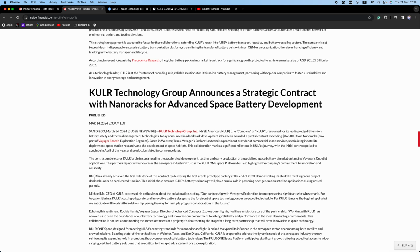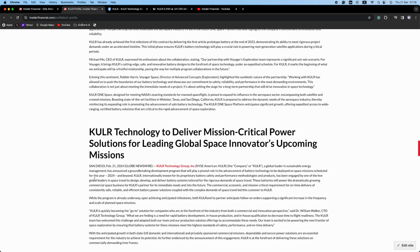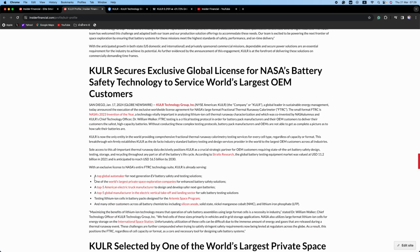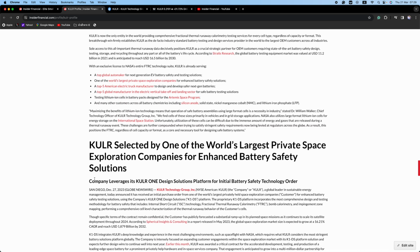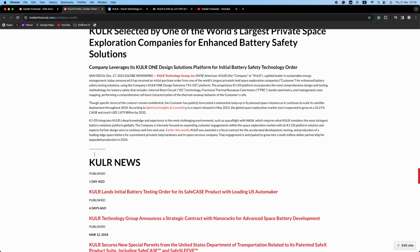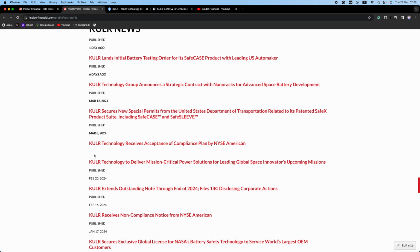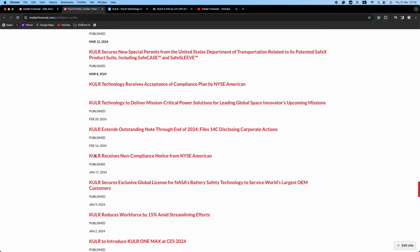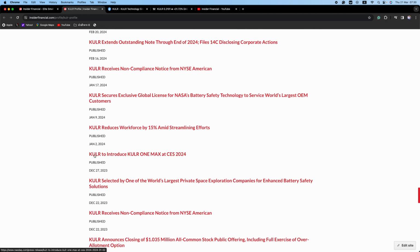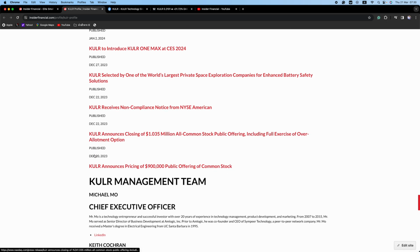KULR was awarded 3 additional contracts with Department of Defense prime contractors to implement the company's carbon fiber cathode solution for high-power magnetic and other covert pulse weaponry initiatives. KULR also secured a new battery safety contract with NASA to test its lithium-ion cells for future battery packs designed for the Artemis program, a series of U.S.-led international human spaceflight programs. KULR recently appointed former NASA Johnson Space Center senior leader Dr. William Walker as Director of Engineering.